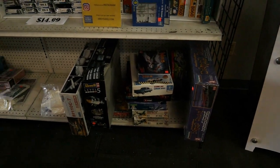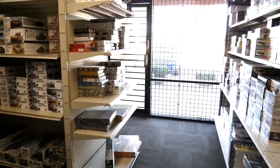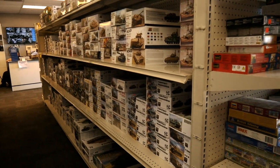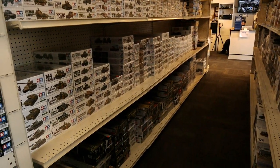Now that we've looked at the automotive section, let's go look down at all the other sections and see what else Andy has to offer everyone in the modeling community. Here is another aisle of military kits. The one thing I enjoyed about this is there was a lot of military kits I have not seen.